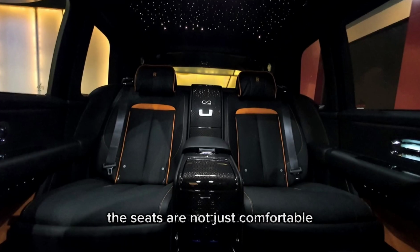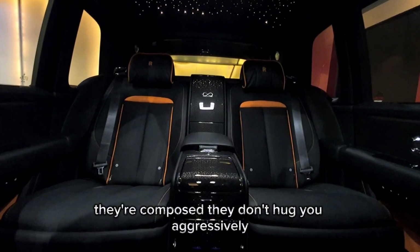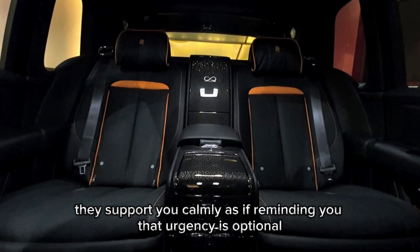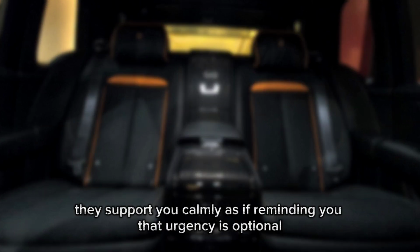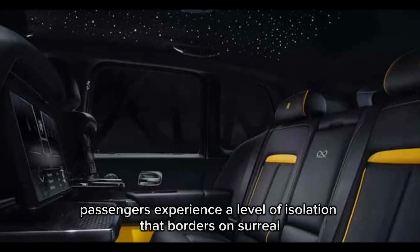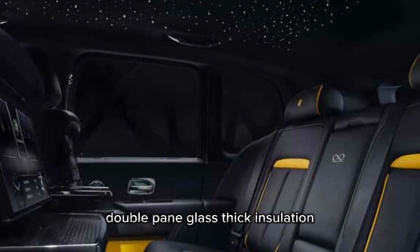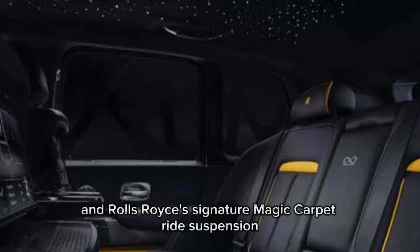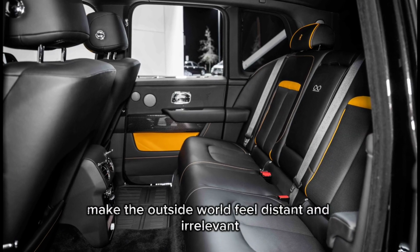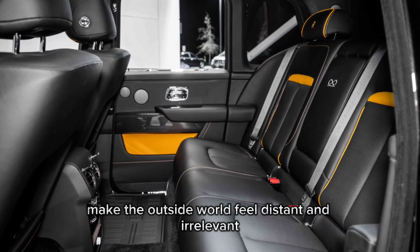The seats are not just comfortable, they're composed. They don't hunt you aggressively, they support you calmly, as if reminding you that urgency is optional. Rear passengers experience a level of isolation that borders on surreal. Double-pane glass, thick insulation, and Rolls-Royce's signature magic carpet ride suspension make the outside world feel distant and irrelevant.